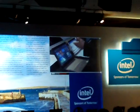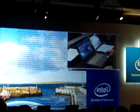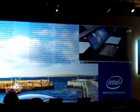So the first example was an Ultrabook with Windows 7, and once we are working with Microsoft on Windows 8, we'll be able to get an even better experience and have the tile experience with the rest of the applications.